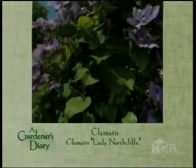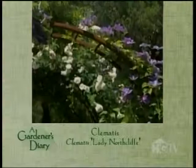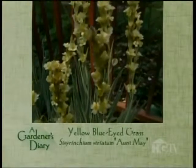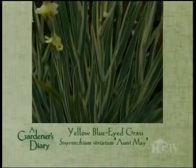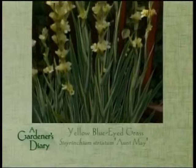And what about Lady Northcliffe? What a beautiful example of a clematis. I really like the way Shelley trained hers to grow over an arch. In another part of Shelley's garden, there's a flower I'm just dying to have in my garden. Aunt May is a yellow form of blue-eyed grass. The leaves have a creamy yellow stripe and to me are almost as pretty as the flowers.